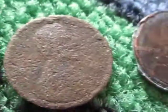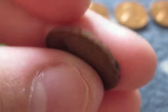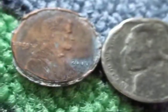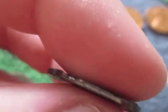Two very screwed up parking lot coins, as I like to call them. Usually when there's a penny in the parking lot, they get all scratched up like that from being dragged across the surface on a tire or something, being ran over. I got a 2000D. It's very, very corroded, very screwed up. Got a 1960 something D.